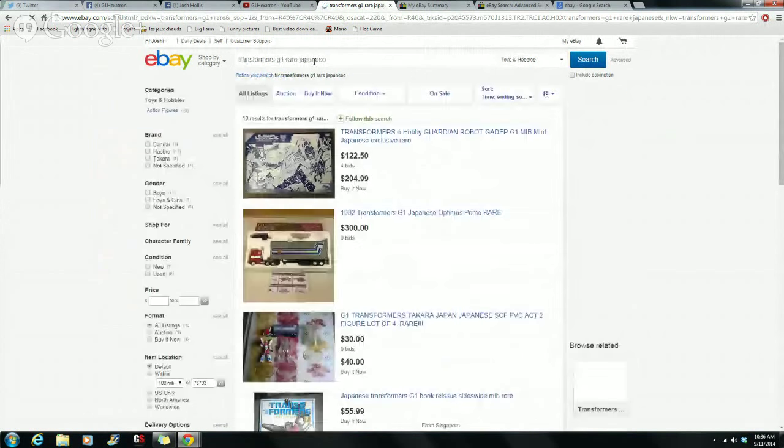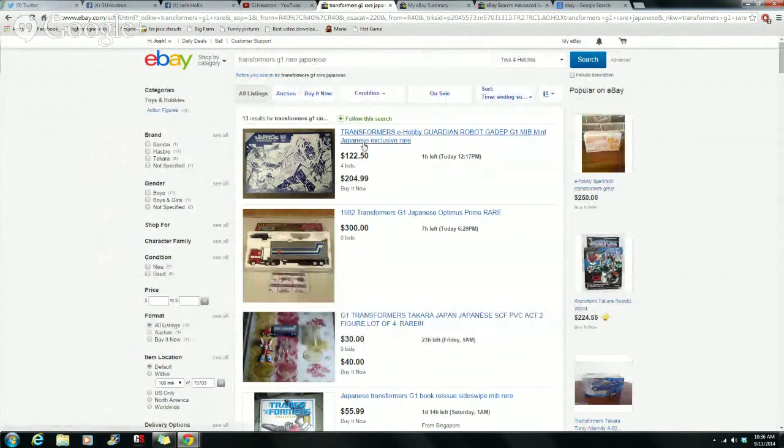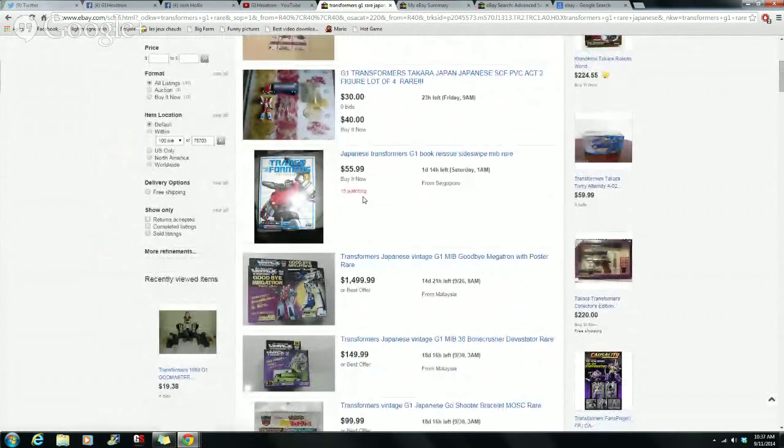Now let's do Japanese rare. Okay, 13 results. Let's see what we come up with. Guardian. It's basically that whenever they did them in blue and gray or milky color, or whatever, make it supreme. I wouldn't mind having that. Dude, get off it, man. Sideswipe. Do you want to do a quick search on advanced? Takara collection Transformers G1 Sideswipe? And let's just see how much those are going for.